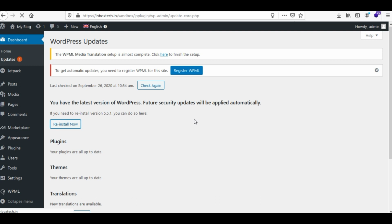So you can just wait. I can describe which features are given by 5.5.1. Wait, still loading.